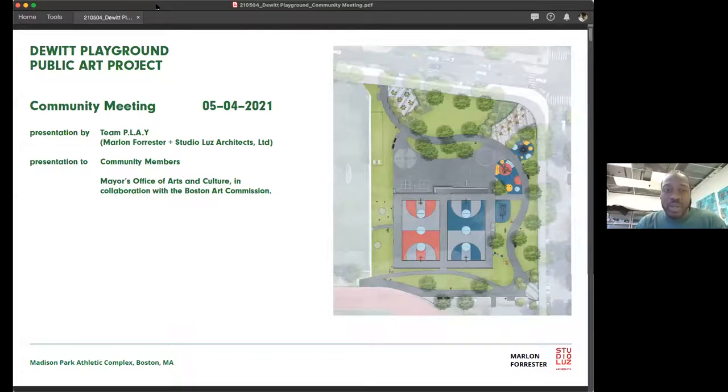And so initially, as we look at the space here, my work deals primarily with and has explored the idea of the Black male body in sports, and primarily looking at basketball as a space for transformation and ritual. And so having the opportunity to work in transforming a physical space has been a dream of mine.